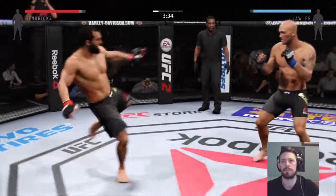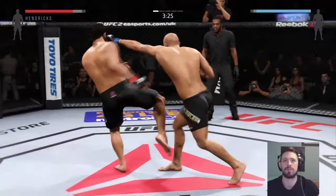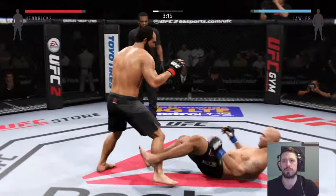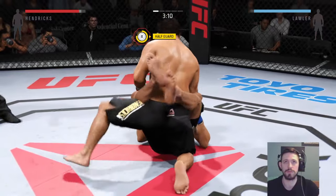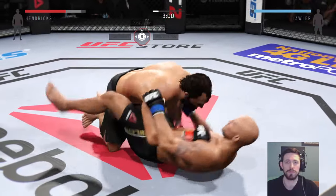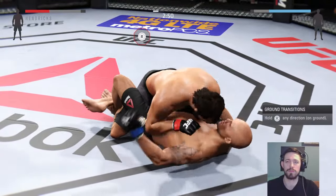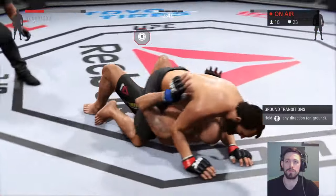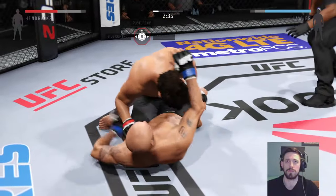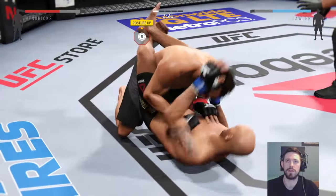Oh, he missed that kick. Tagged him. Hard leg kick by Hendricks. He's in half guard. Under three. Trying to get to side control there. Big punch from the bottom. He moves to full mount. Postured up. Half guard. Busted. Now made a good elbow. Very nice.